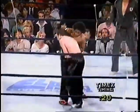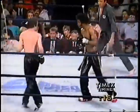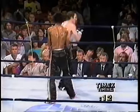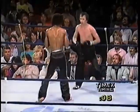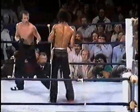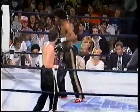Good shot to the body by Thomas. Another good shot to the body. Thomas now turning into those spinning back kicks. That one may have caught him. Winding down round five. We'll be back with more action in just a moment.